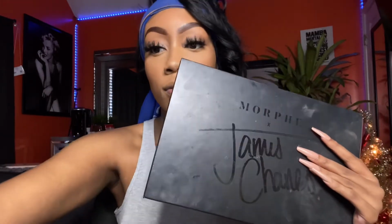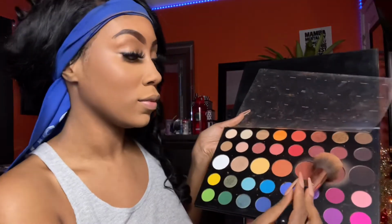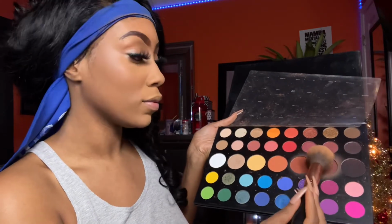So next, I'm taking the James Charles palette. You could get the mini version. I kind of use both. If I'm on the go, I use the mini version. And you see those two colors there that look blended together. I'm going to rub my brush into both of those colors.